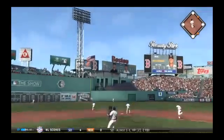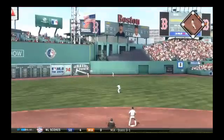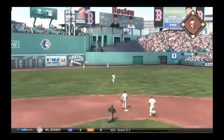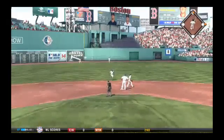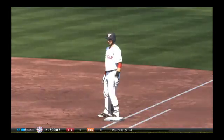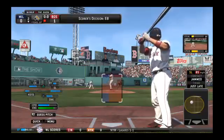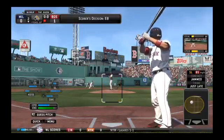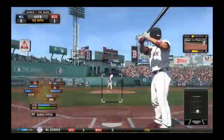Now a slider hit pretty well, but he might have got under it just a bit as this is out toward deep center. Oh, and he botches it! And they'll get it in quickly, so it's runners at first and second now with one man out. Shane Victorino will stand in, and as you can see the big number there, he's up over 400 to begin the campaign. And here's a fastball called for strike one.